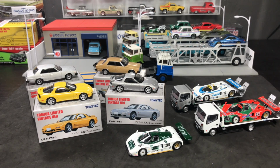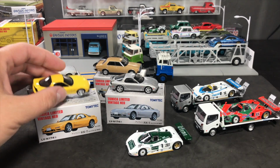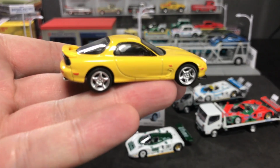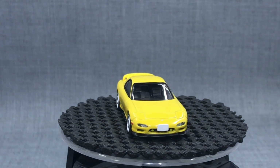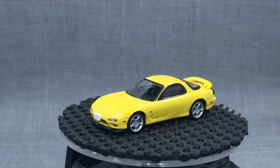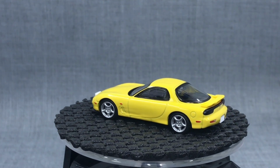Okay, we are going to start with, of course, the Mazda RX-7. Like I said, I think this is the most significant model of this particular batch. We have 2 colors, one yellow, one silver. All the detail is there that you have become used to with Tomica Limited Vintage.